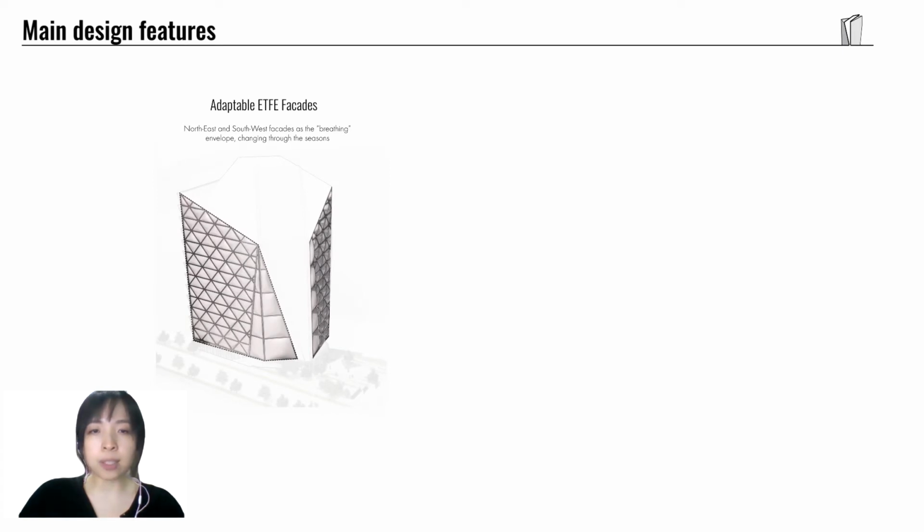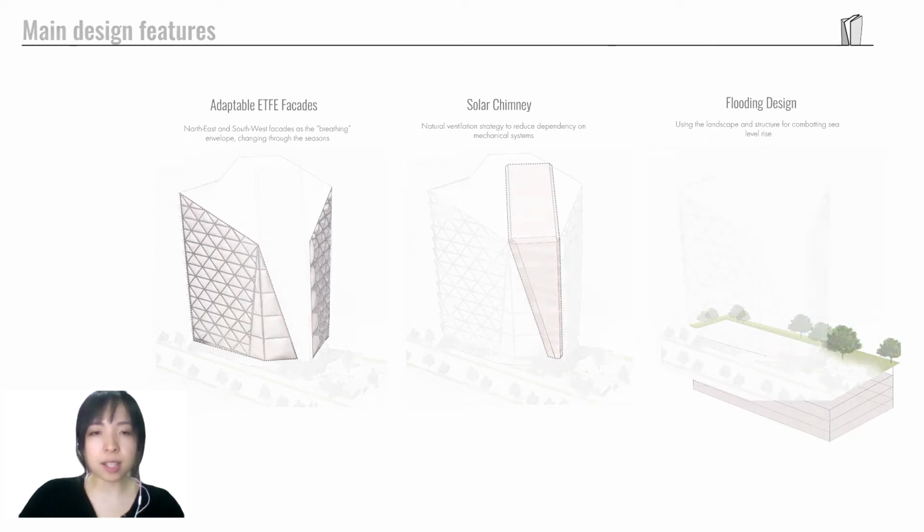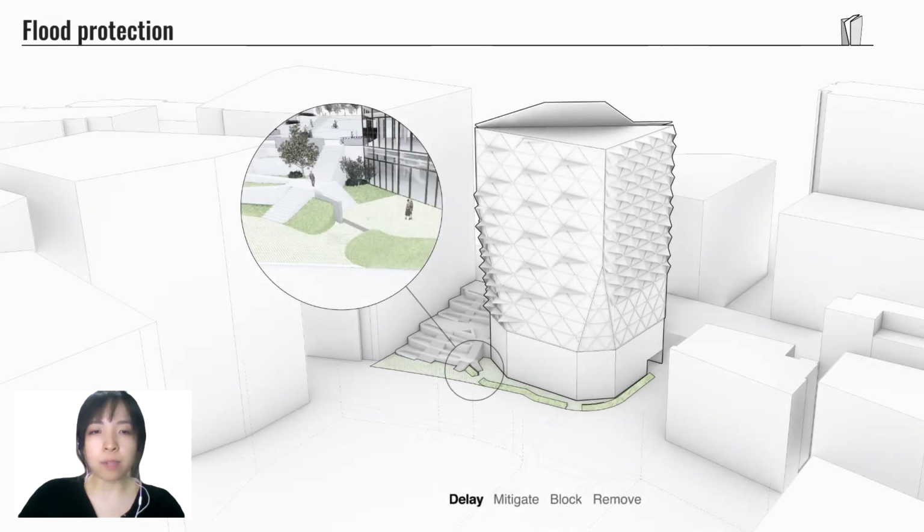The building employs three main energy efficiency, comfort, and resiliency strategies. Firstly, an adaptable ETFE pillow facade for thermal regulation. Secondly, a solar chimney for natural ventilation. And lastly, a flood-proof building design. In the event of a flood, the lower floors should remain dry and usable.